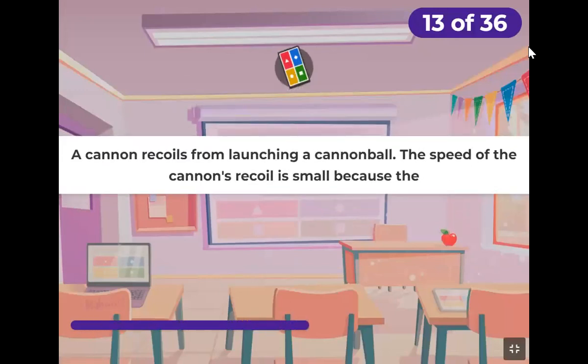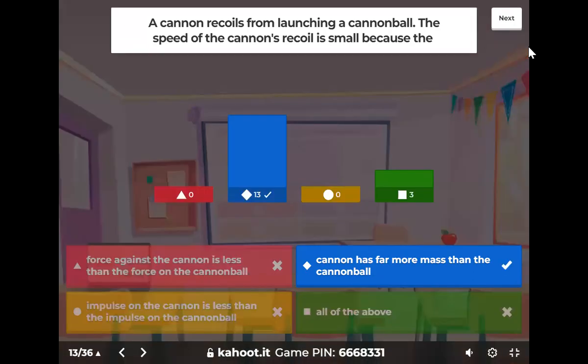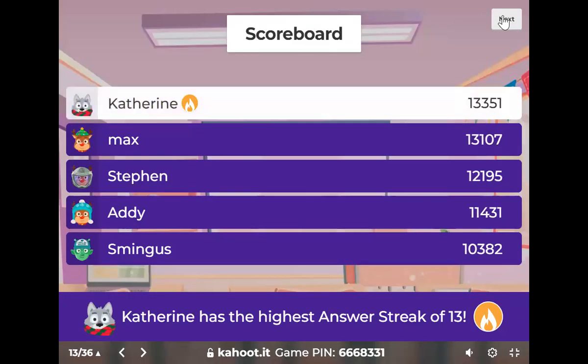A cannon recoils from launching a cannonball. The speed of the cannon's recoil is small because, yeah, the cannon has so much more mass, right? So identical force on the cannonball as on the cannon, identical amount of impulse, yeah, but more mass means less change in velocity. There you go.